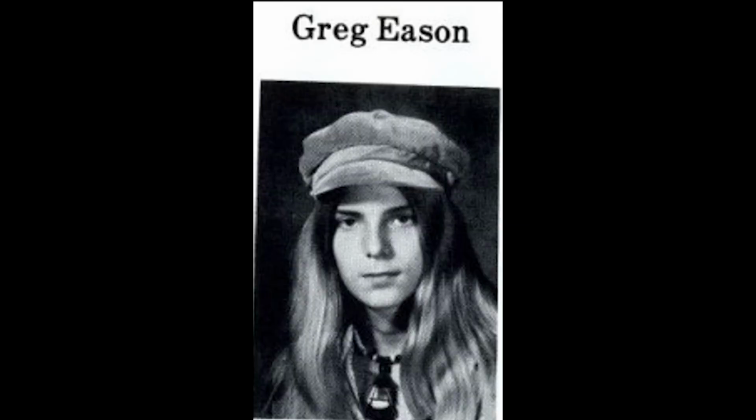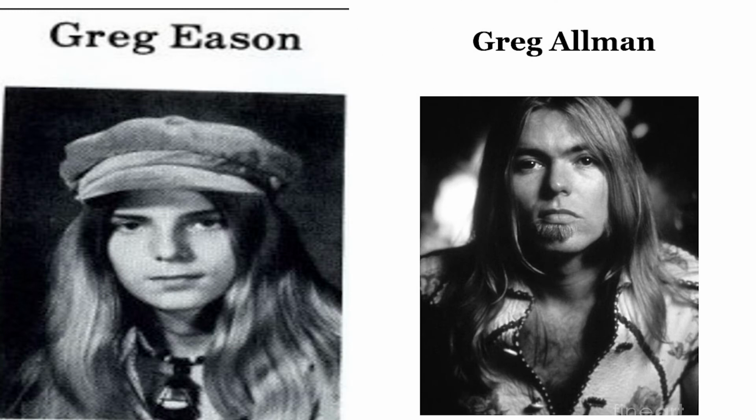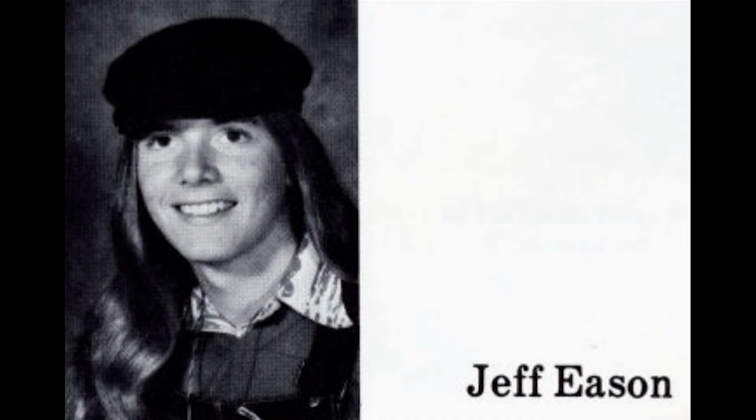But on another note, we had some pretty cool cats that went there, and I often wonder what happened to this guy here, Greg Eason. He looked identical to Greg Allman, and ironically was a massive fan of the Allman Brothers too. And so I went ahead and put together these two comparisons, and they do look just alike. I'd be really curious to see what he looks like today. He also had a brother too named Jeff, I think, that went there later on.